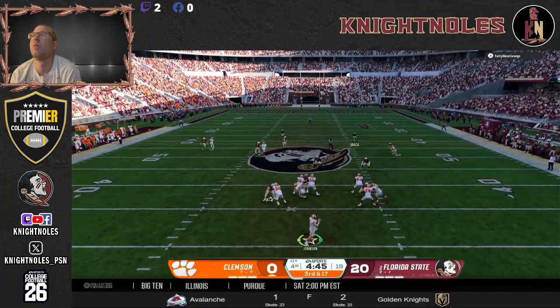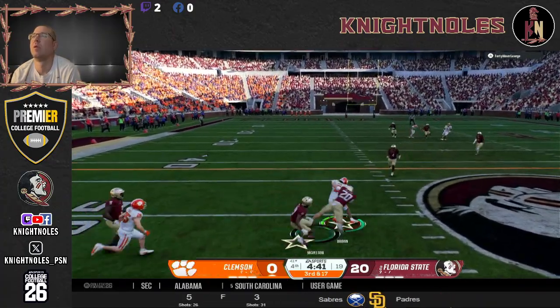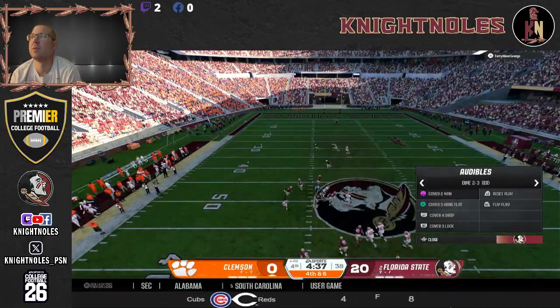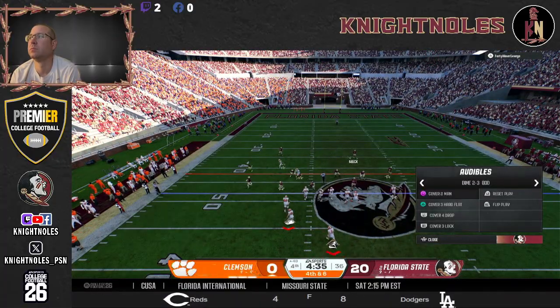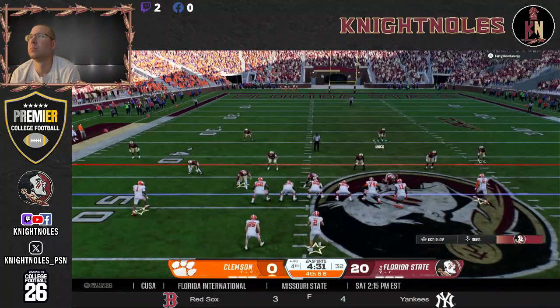On 3rd and long, you'll need to push it downfield. Unloads to the wideout. A strike downfield. They don't get nearly enough on 3rd down. 4th down coming from the 48. Needing to convert, Clemson comes to the line.